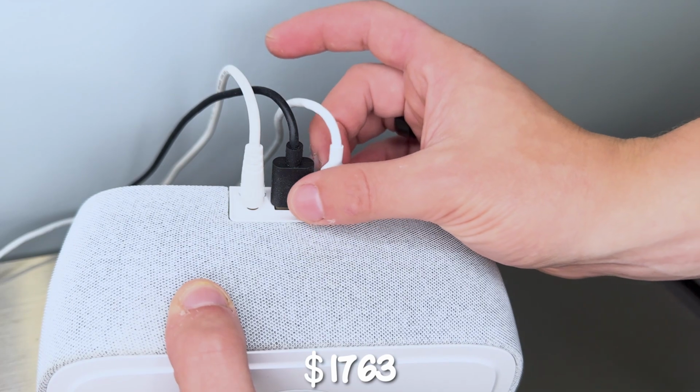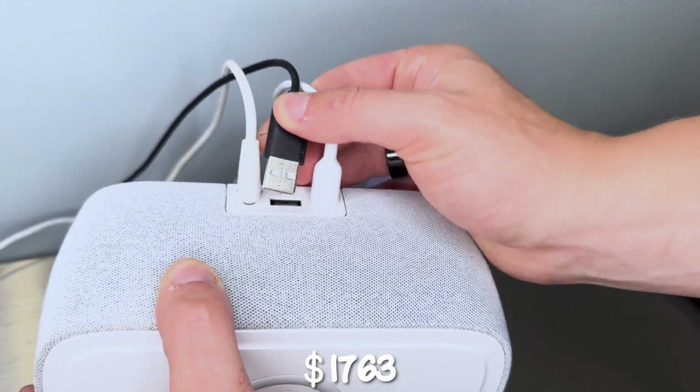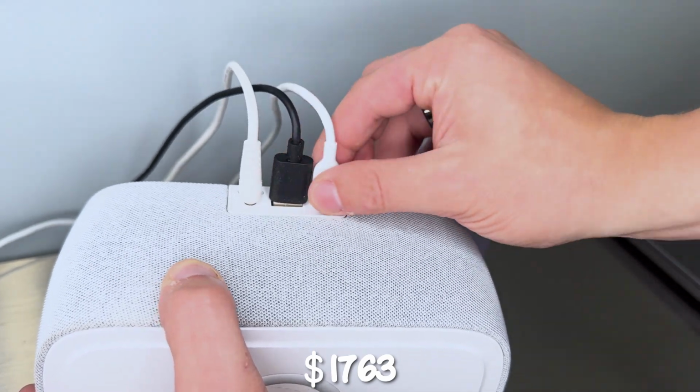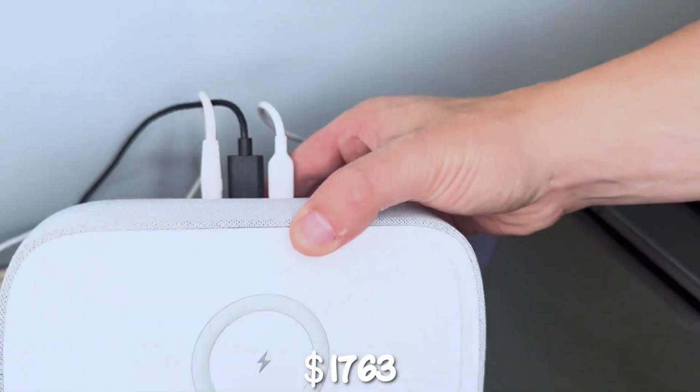It also has 2 ports on the back that you can plug things into also. So this one's obviously the power cord, but then you can plug in a USB cord to power anything you want, and same thing with a USB-C cord to plug in, again, anything that you need to charge other than your phone that's on top of it.